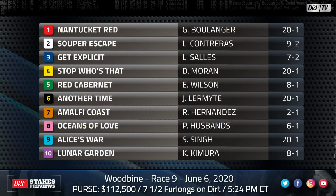We've got a nice 20-cent late Pick 4 sequence. Key race of the sequence, race number 9. Let's take a look at the field. We're going 7.5 furlongs, two turns on the inner turf course, and it's a really salty allowance race for fillies and mares. Very talented horses in this race.